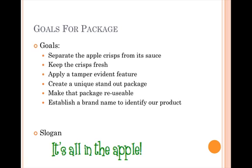The food science group came to us with a slogan that they had really been thinking about. This is actually a creative inquiry class, and they've been talking about "it's all in the apple." That's their main focus, the slogan they wanted to make sure was included with our package.